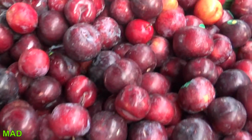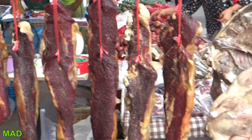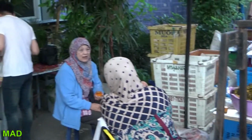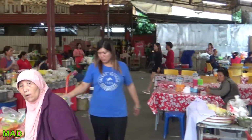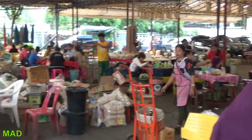I found these yesterday. They're hard as a rock. These are ripe. I'll be buying some of them today. I will be getting those. Dried beef. But I don't know what to do with the duck. That's different. Interesting place for breakfast, yeah? Oil drum tables. That's cool.